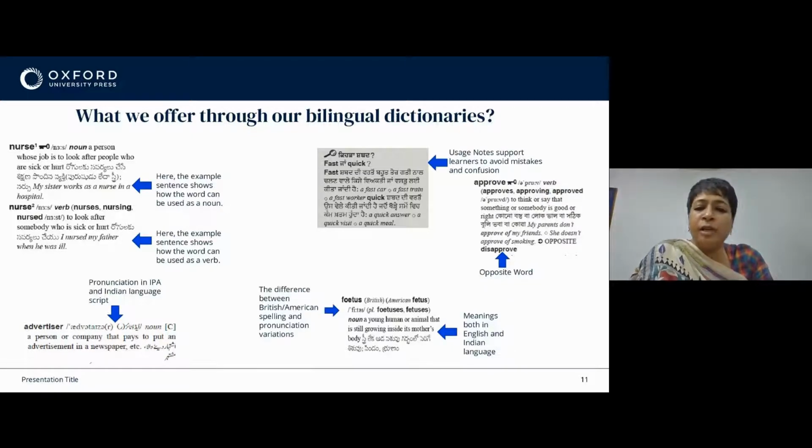There isn't a one-to-one correspondence between speech sounds and writing. Each letter in an alphabet may not correspond to a single sound, and that is where the learner may face difficulty in their verbal ability if they learn just from books. So, our dictionaries address these and illustrate the pronunciation of each word in IPA. IPA is the International Phonetic Alphabet, which was devised to standardize speech sounds in all natural languages. But again, a learner may not be familiar with the IPA. So, our dictionaries also illustrate the pronunciation of words in the Indian language script.